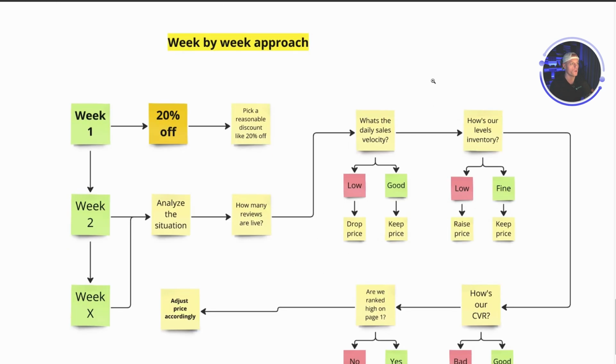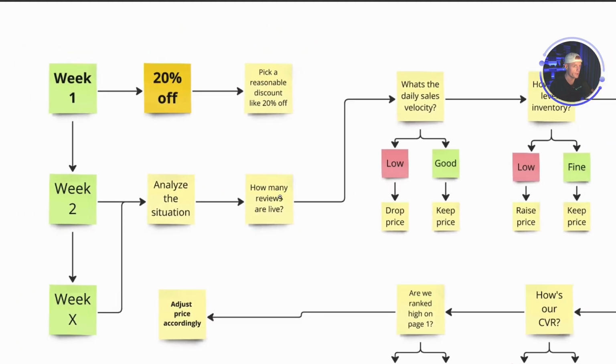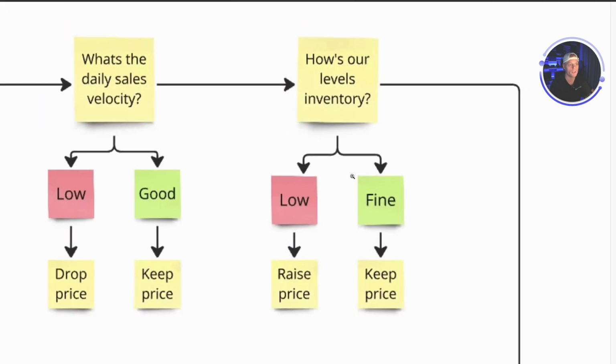And then there's just a week by week approach. So this basically says every week you analyze the situation. How many reviews do we have? What's the sales velocity? If the sales velocity is not good, you may need to lower the price. If the sales velocity is fine, keep the price. Look at the inventory. If the inventory is low, then you're going to need to raise the price to avoid going out of stock, slow down the sales velocity. If the inventory is fine, you can keep the price.